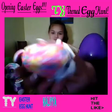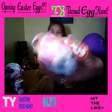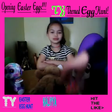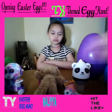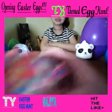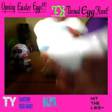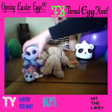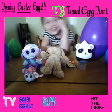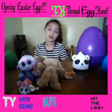Anybody see the theme for this Easter egg hunt? What's the theme so far? It has eggs on it. Not quite, but wait. Well, this does have eggs on it, looks like, maybe. But it's more tie-dye. Everything is tie-dyed around Easter time. What's the theme of this Easter egg hunt? Ty! Yay! The theme is Ty's.